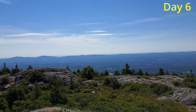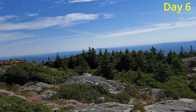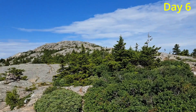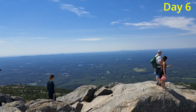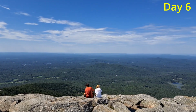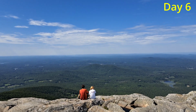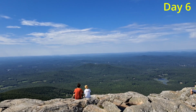Beautiful view out there, and beautiful view up there. Here's the intersection, and there's the summit. Boston is out that way. One out there is Mount Wachusett, Greylock. Probably can't be picked up by this camera, but it's just barely discernible on the horizon. It's actually disappeared in the haze again. I could see it a few minutes ago.